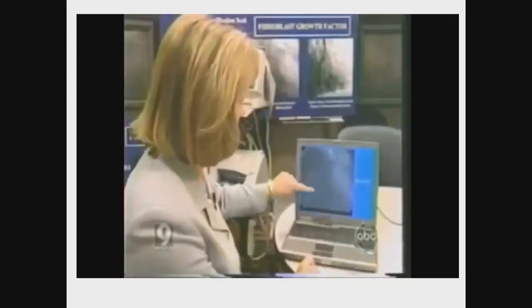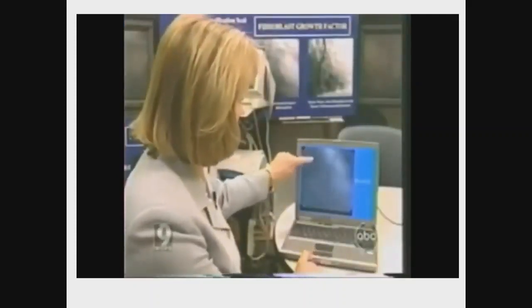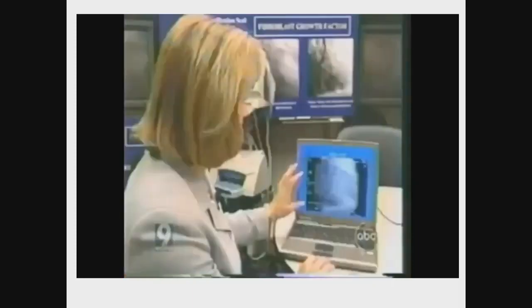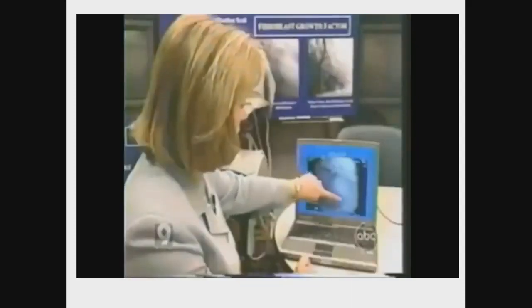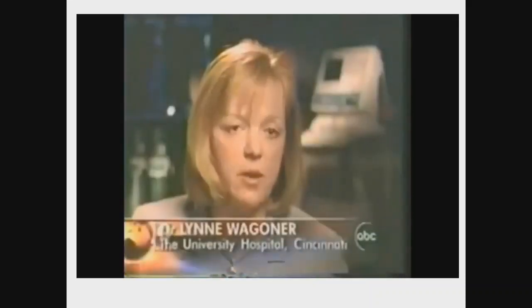Dr. Lynn Wagner showed us the changes in one patient's heart. In this particular case, we see a small, narrow main artery and not very many secondary and tertiary arteries. This is after the treatment. What we're now seeing is new blood vessels growing here off the end of this artery. And the patients themselves? Symptomatically, they're improved within a couple of weeks of the treatment.